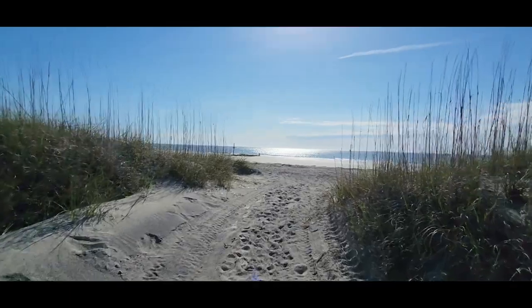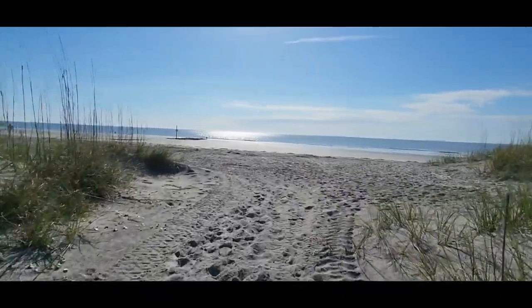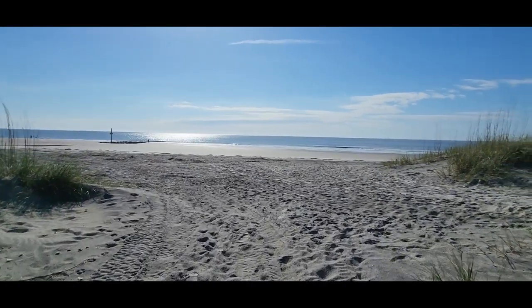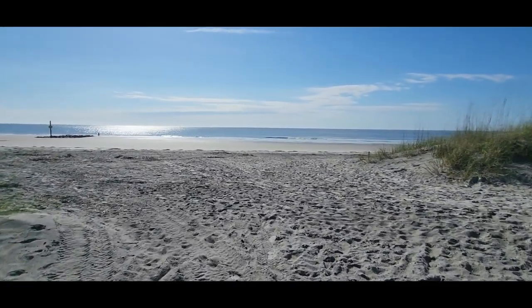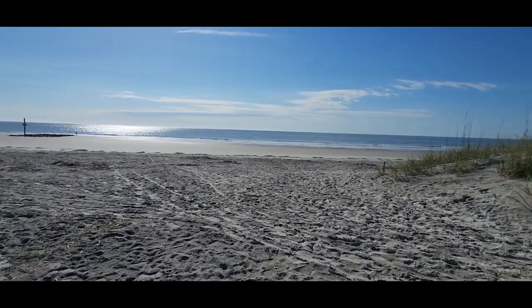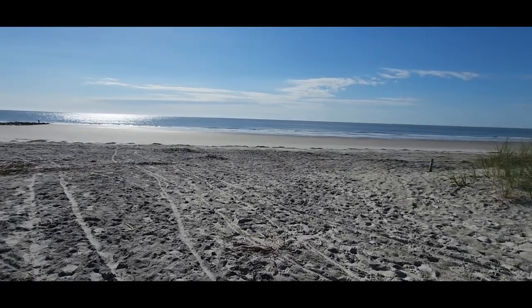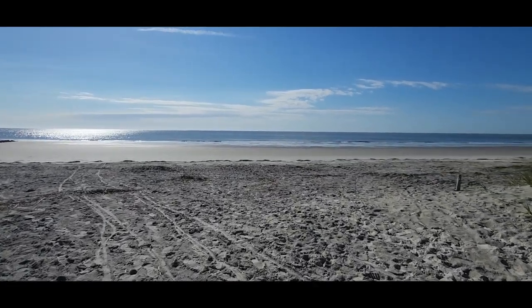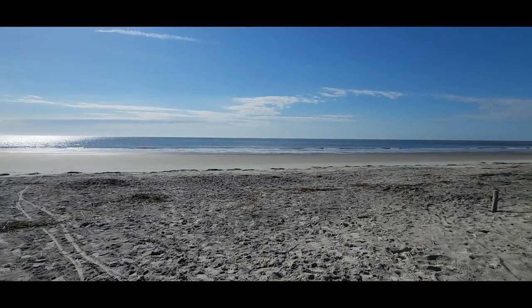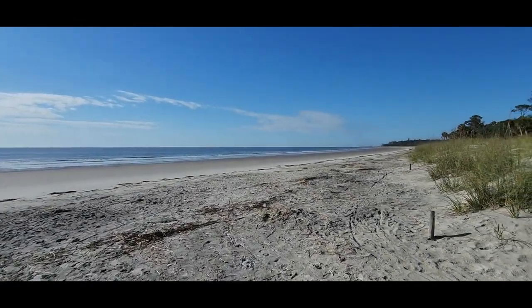So we're walking out onto the beach now. Oh my gosh, it's so nice. It's already warming up. It's only 9 a.m. It's already really warm. It's supposed to be in the 80s today. My gosh, I think they have a 5-mile beach here at the state park. So this is what the beach looks like near the campground.